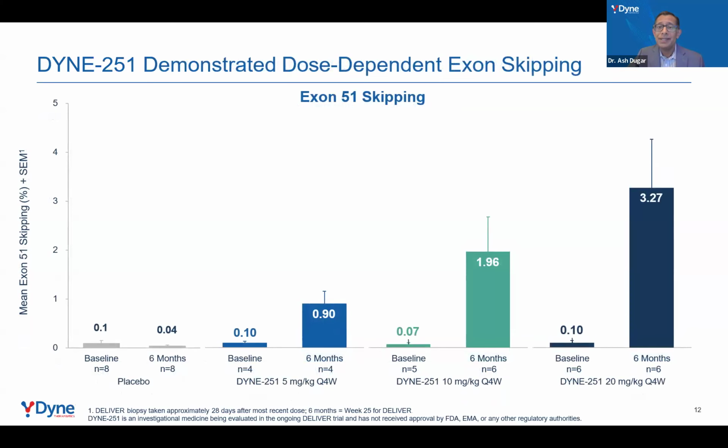Similarly, we saw a dose-dependent increase in exon skipping. Here you can see that at 10 milligrams per kilogram, we saw nearly 2% exon skipping, and at 20 milligrams per kilogram, around 3.3% exon skipping. So we were very pleased to see this level of exon skipping at these doses. Next slide, please.